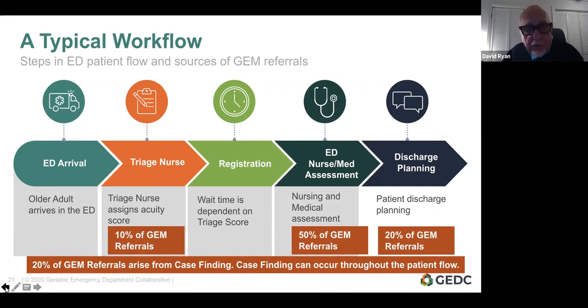Here's a typical workflow. There's an arrival in the ED, the triage nurse does an acuity assessment, and that's the source of about 10% of referrals. There's a wait time for those people, depending upon the triage score. And here is where case finding might happen.